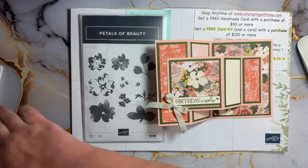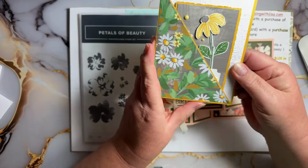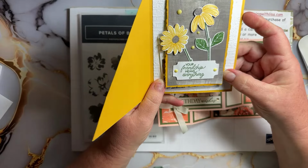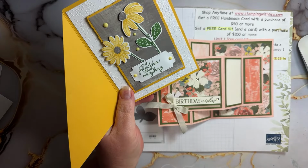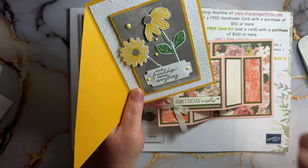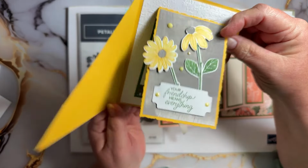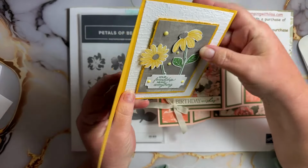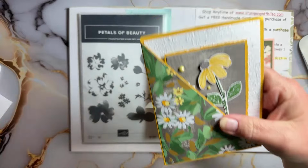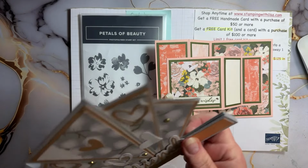And then I got this one. You guys sent me some awesome cards. This one is from Carol Helms, and it's another fun fold card. This one goes like that, and she sent me some stamps. That's like getting money in the mail. I love it when you guys send me stamps and gift cards and everything else. But I love this one. I could do this one. That's very cute. Love it.